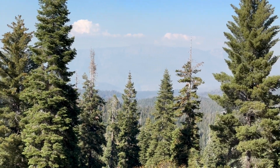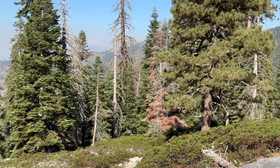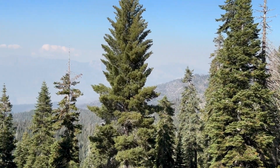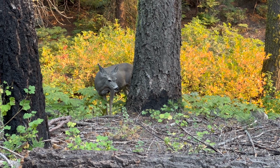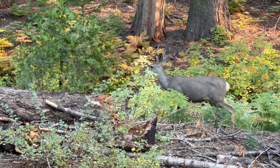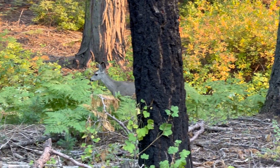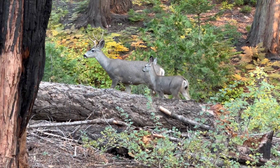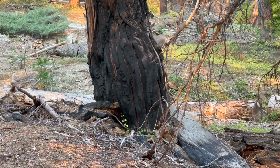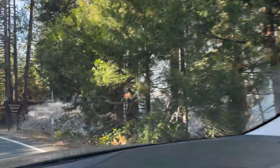I'm now at Kings Canyon National Park, which is administered jointly with Sequoia. Looking at a pretty sweet overlook here. It's a little foggy today, so you can't really tell. There's enormous mountains in the background here. They're doing a controlled burn right here.